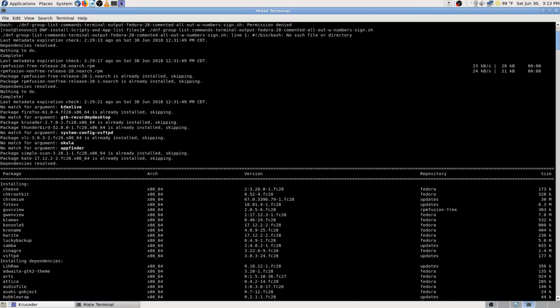So first off, I need to take those out of my script so that I don't have errors in there. And then once I figure it out, I want GTK record my desktop on here, but I'll have to go into DNF, I guess, into Dragora and find the right syntax. That's the easiest way to find it.